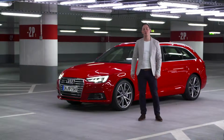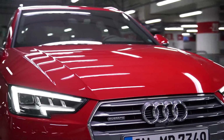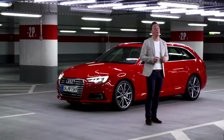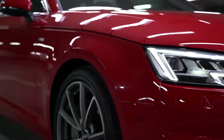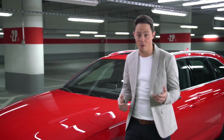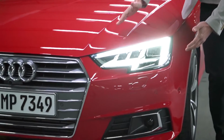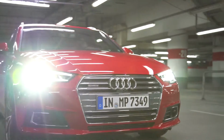I'm going to introduce you to the Audi A4. Precise lines, progressive design, and striking tone, this car is new in many ways. According to the slogan, "Progress is intense," Audi have once again delivered impressive innovations. When you walk along the car, you can see many improvements already. Take, for example, the Matrix LED headlights, or the striking single frame at the front of the car.